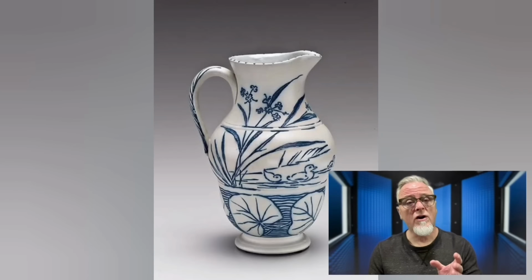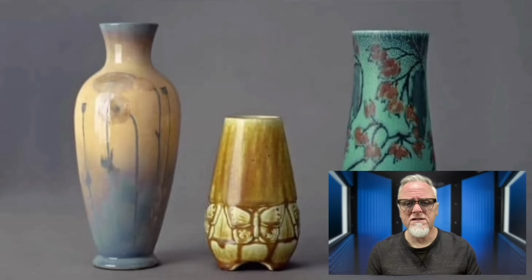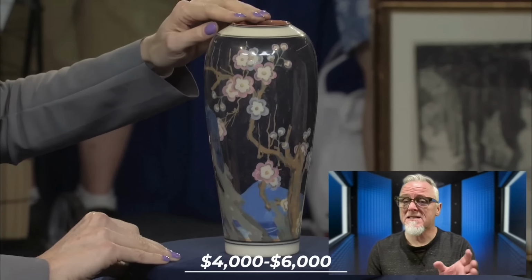I was wondering, why would they do a back? Because he was very good. He was a painter, he was a sculptor, he knew what he was doing. When they first came into business, Rookwood had an on and off operation. However, they are now regarded as one of the most outstanding examples of American decorative arts. It was an exciting moment for the guest when she heard that her vase valued at $4,000 to $6,000. Oh my golly, we didn't believe that.